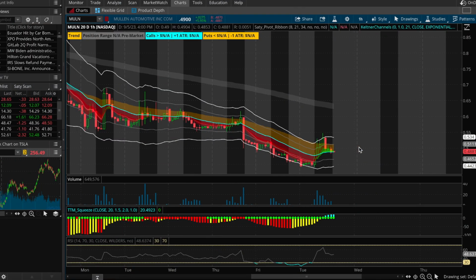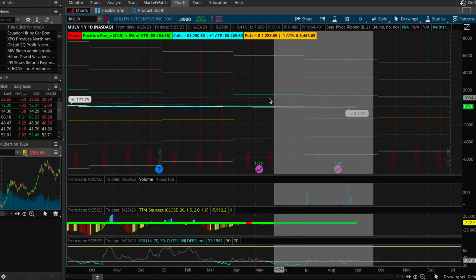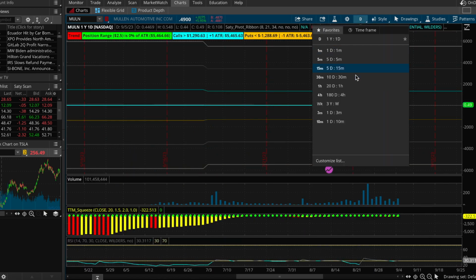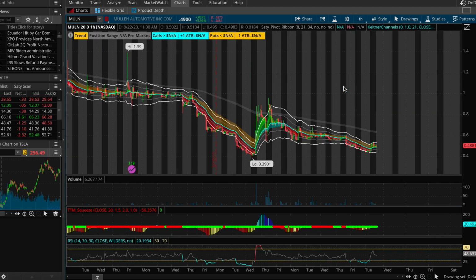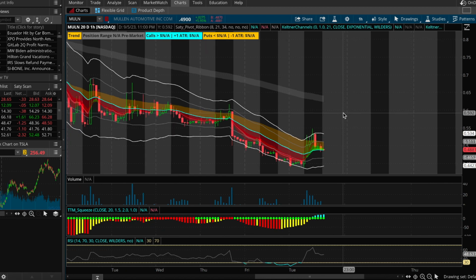Now on the Thinkorswim study, it doesn't typically do well with lower price stocks here on the daily. Let's see if that has changed. If not, we'll go to the hour. Yep, see, just flat as a pancake. So let's go to the hour where we were and see as these hour candles get put in, how it's looking in the channel and with the setup here.